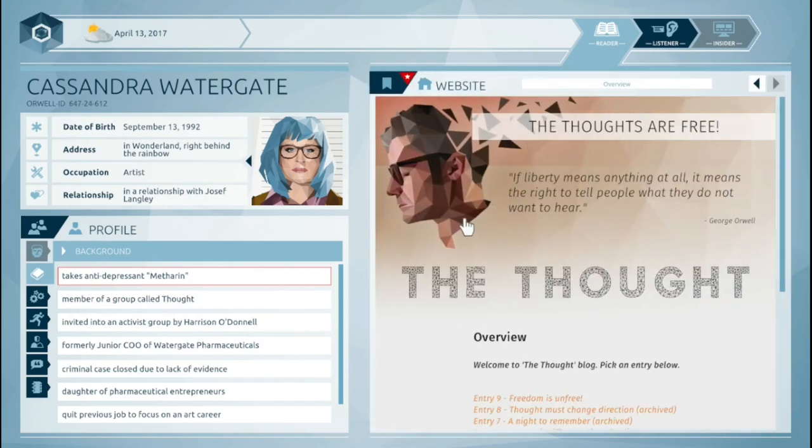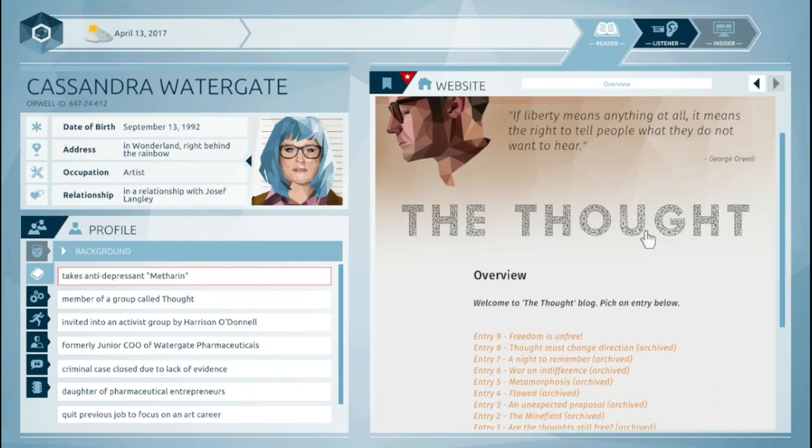"The thoughts are free. If liberty means anything at all, it means the right to tell people what they do not want to hear." Oh, God. Of course they put a George Orwell quote in. Orwell. Of course. I mean, why? How could they not?